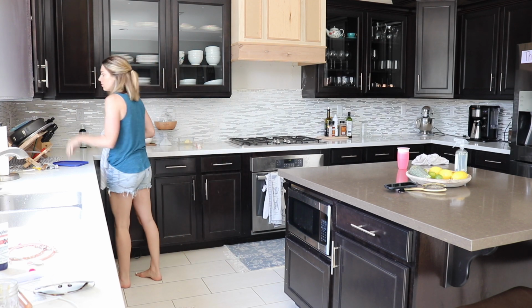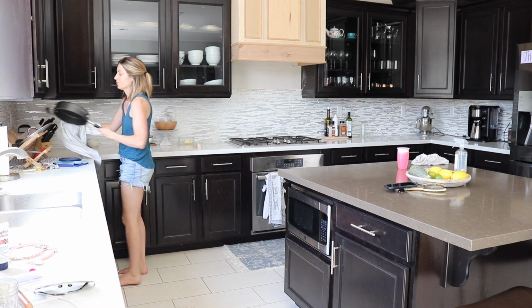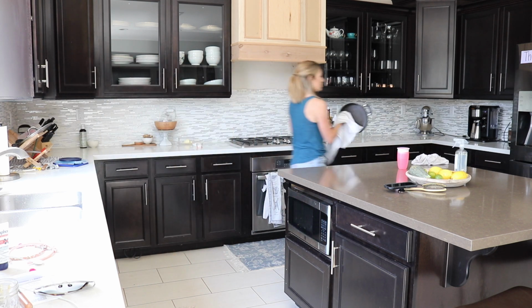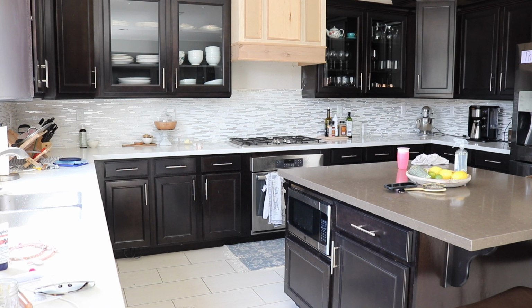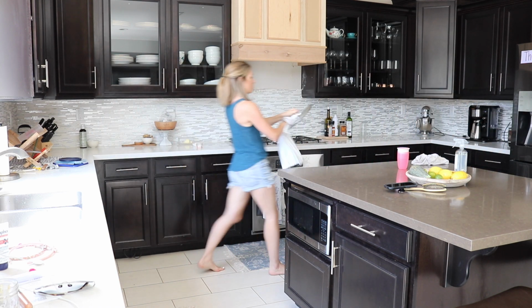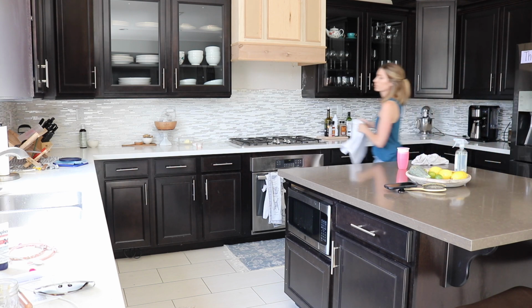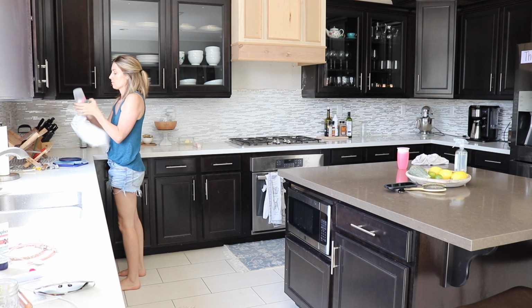But we are just waiting for, we have to get a new oven, and then once we have that, we can start figuring out when we're gonna have the counters done and get that all scheduled. But for now, we're just waiting a little bit to save up for the oven, and then we can really get it started. But I'm just so excited.